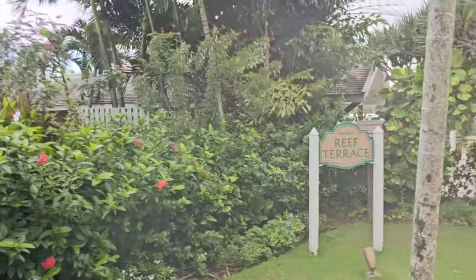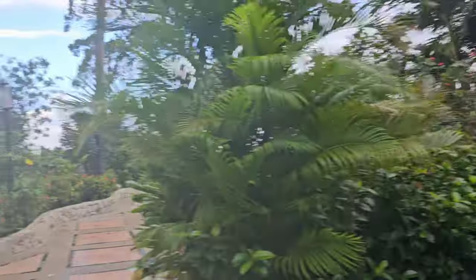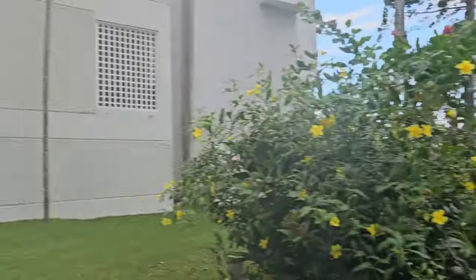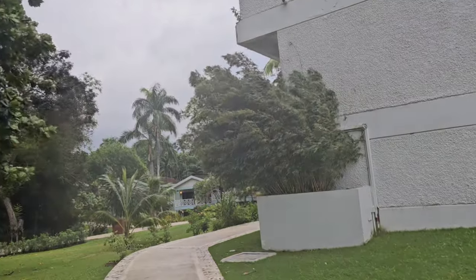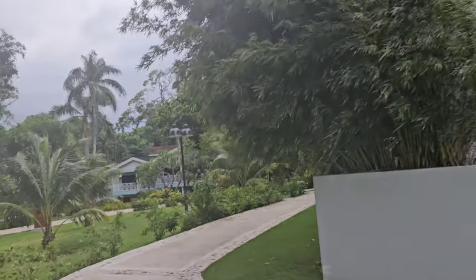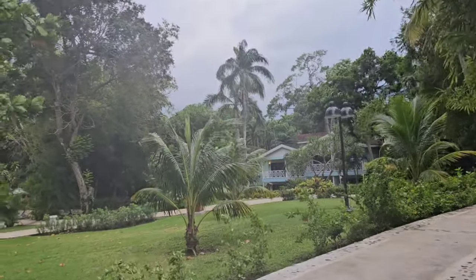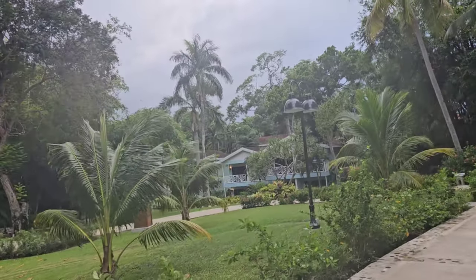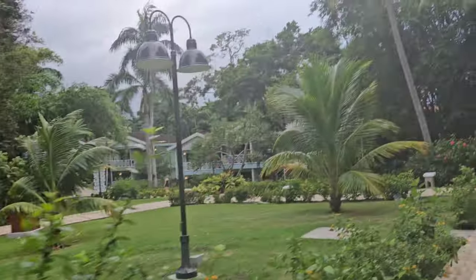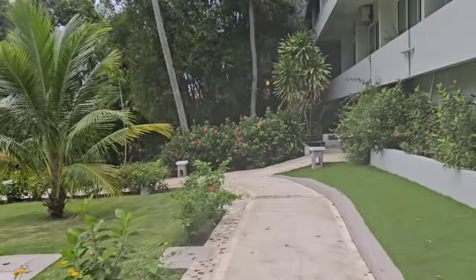So we walk along here. Behind all these bushes is a little wedding chapel, or wedding gazebo. It's really, really private in there. When you get in there, all the hibiscus flower bushes are covering it, so it's really private. I'll come back and show you those, and that pool there.